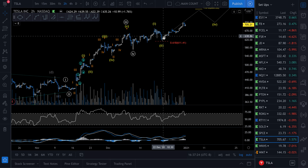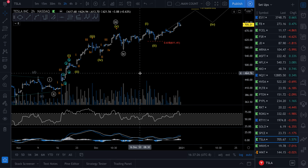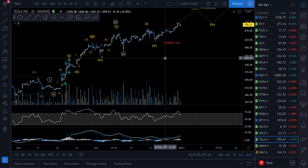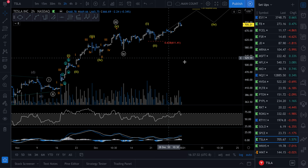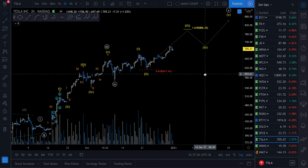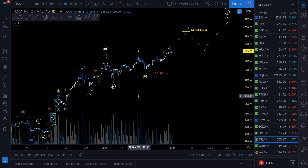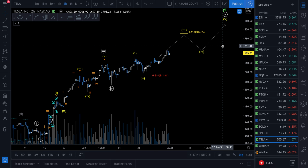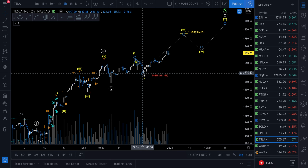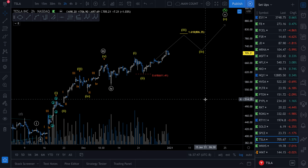Tesla, everyone loves Tesla. It doesn't stop. It's going to keep moving. Whoops. So what I have right now, I can't even fit it on the screen. So I have it in basically an extended 5. It likes to make these extended final waves. It really drives short sellers crazy.